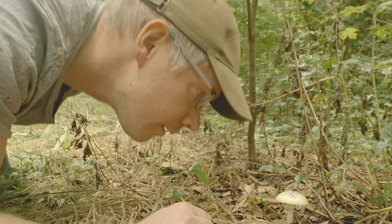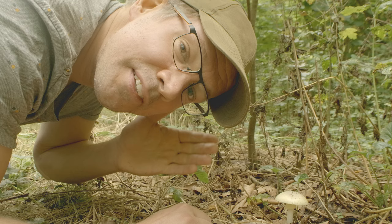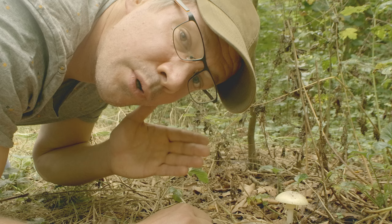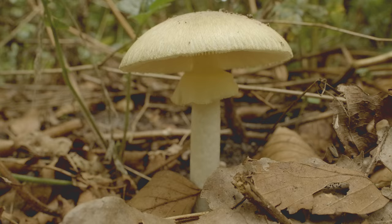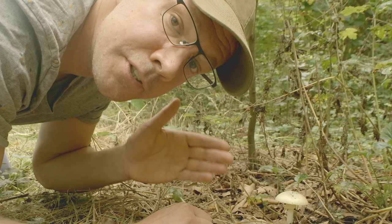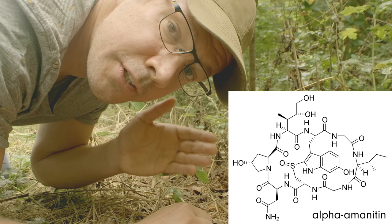Now this is quite a special one. This mushroom is known as the death cap or death angel. The scientific name is Amanita phalloides, and it's one of the most toxic mushrooms in the world. If I consume half of this tiny little mushroom, I will most likely die within 2 weeks. And this is because this mushroom produces a toxin known as alpha amanitin. And alpha amanitin shuts down my liver and kidneys.